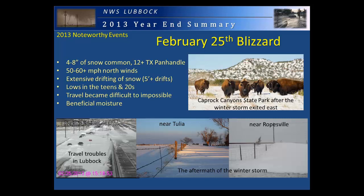Of course, that strong wind coupled with that snow created a lot of drifting. 5-foot drifts or greater were quite common, and even some 10-foot drifts were found, mostly in the Panhandle. All that snow and drifting snow led to a lot of travel difficulties; travel became difficult to impossible. You can see the one picture we have here that was captured from Lubbock on the 25th: a bunch of vehicles stranded in some blowing and drifting snow, and conditions were much worse as you went further north up in the Panhandle. Amarillo particularly got blasted with 1.5 feet of snow or more, and giant drifts of snow.